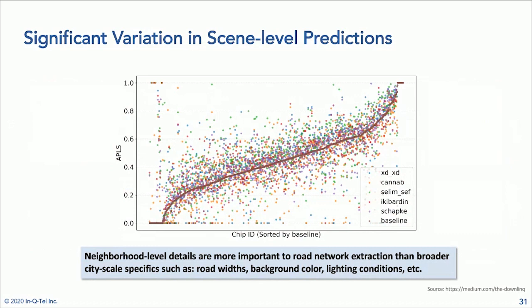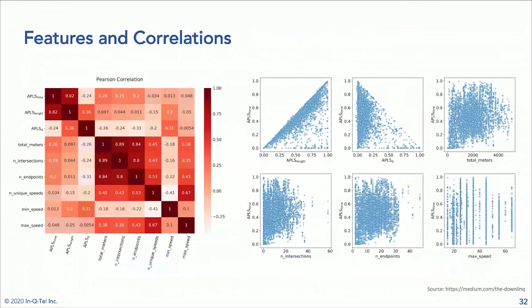What that means is that neighborhood level details are far more important than broader things like road widths, background color, lighting conditions that are more city scale. So again, these microscopic, neighborhood level features are actually very important for road networks. And surprisingly, you see a huge difference in scores depending on these factors.